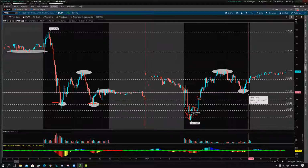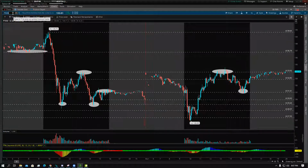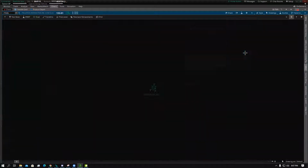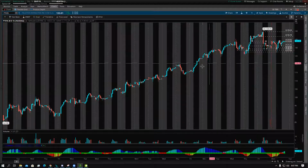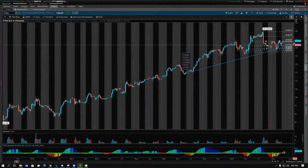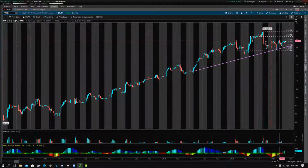I doubt we're going to see a dump far below 128. This was just temporary, but just watch out for those lines. It is forming a double top. So right now I'm still bearish on PTON, but above 134 puts us back in bullish territory. Zoom out for a second. The stock is still a little bit overbought, but I do like how it's retracing. It's good.